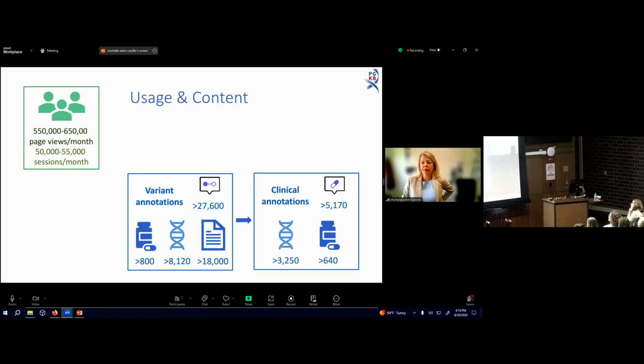And we use those variant annotations to create what we call clinical annotations, which are like summaries. We have over 5,000 of those right now, encompassing over 3,000 genes and haplotypes and variants, and over 640 medications. And if you're wondering why fewer of those, well, first of all, because we're aggregating the variant annotations together to make them summaries. And number two, a lot of the literature out there might publish on an association that we can't find has ever been replicated. And like I said, those clinical annotations are summaries.